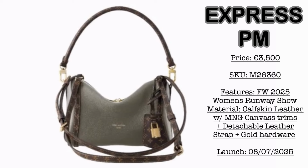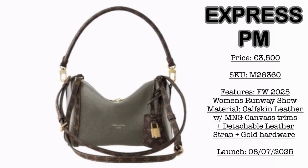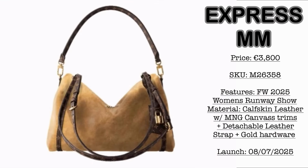Next on the collection, so we have another Express PM. Price of this one is 3,500 euros. So the colorway of this one is like an olive colorway. So as you can see, the size and the design of the bag slouches at the middle, and it comes with very minimal logo. Then of course it would come with monogram canvas trim, so detachable top handle, and it would come with crossbody strap.